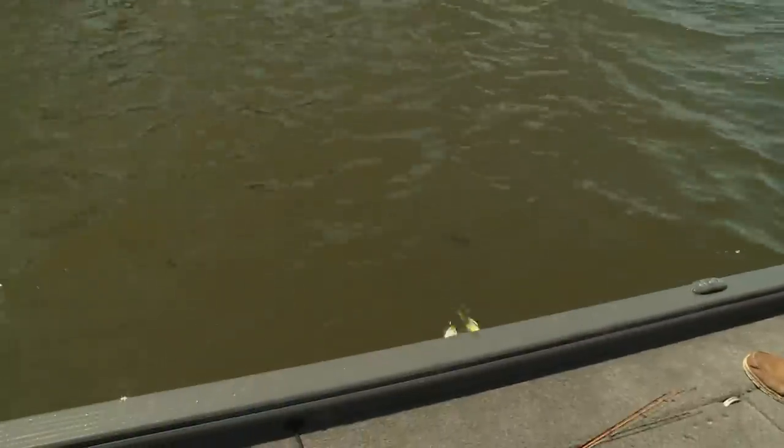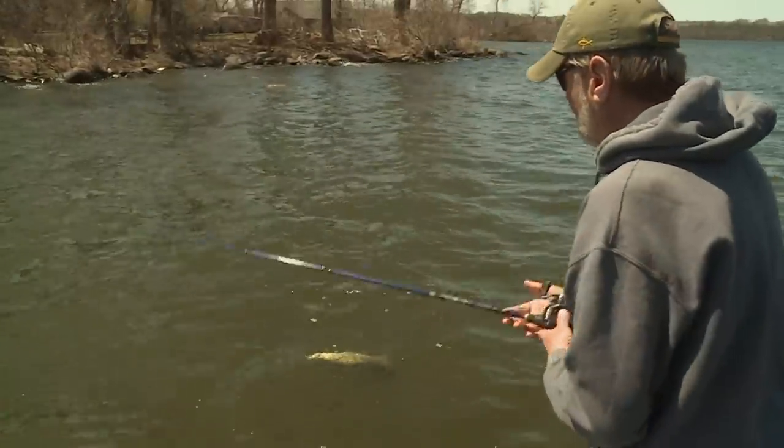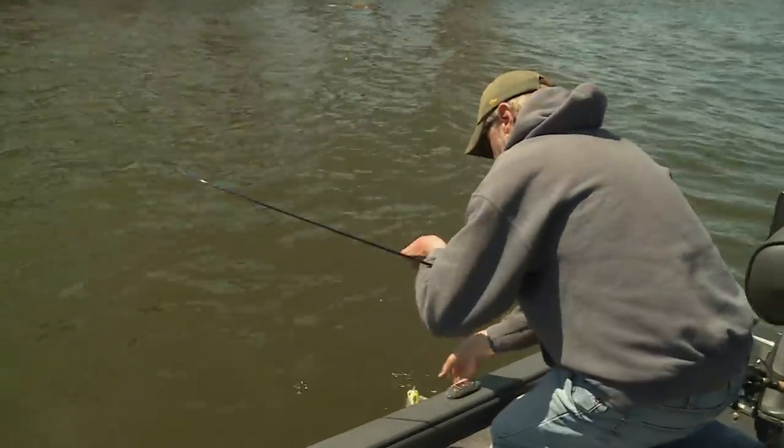We like to think about it as stackable positive elements. The more you stack up, the better your odds are on catching fish. Ooh, that felt so good. You just loaded it up on that thing. Yeah, they really crunch it on it, don't they? Yeah. Man, oh man, it felt so good.